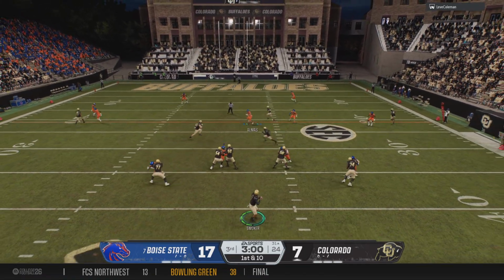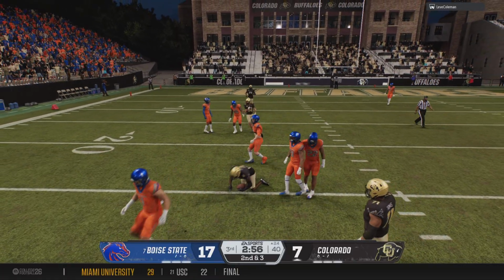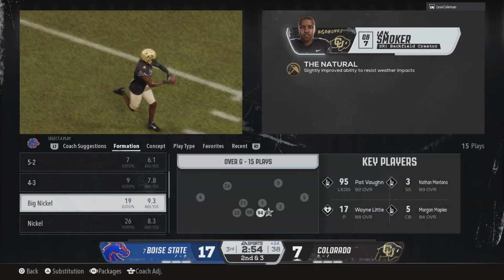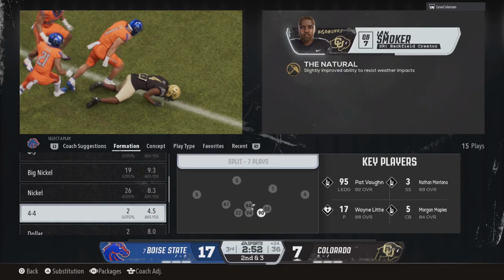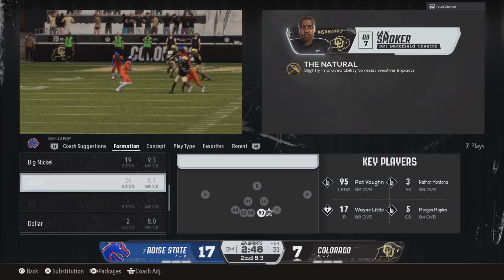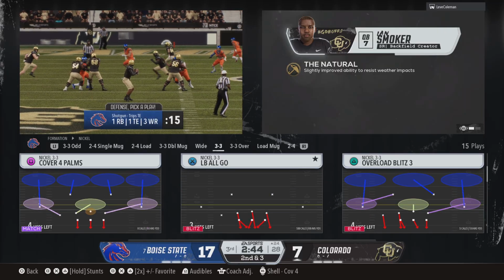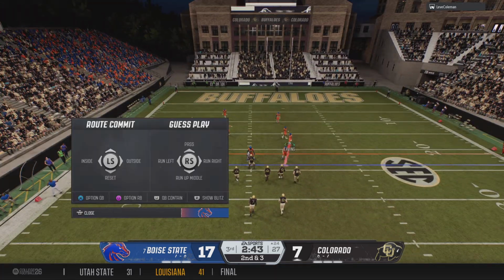To the air on 1st down. Makes the grab on the left. Nice gain on that play, but leaves it a little short of the 1st down. And the quarterback dropping back, understanding I'm getting zone coverage. All I got to do is be a little bit patient, manipulate that defense a little bit. My wide receiver runs that drag, and I get the 1st down.